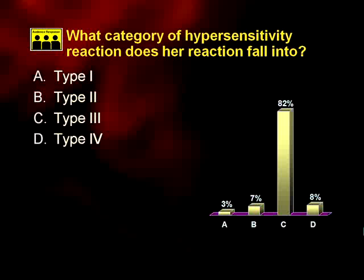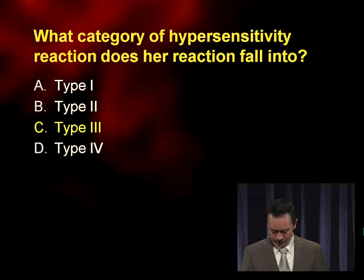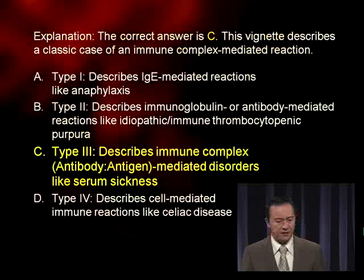All right, very good, type 3. So remember, type 3, think vasculitis. So all her symptoms are consistent with a type 3 antibody antigen-mediated reaction.